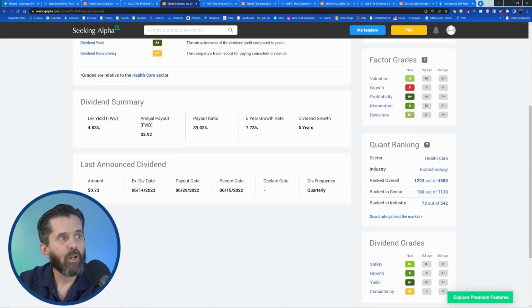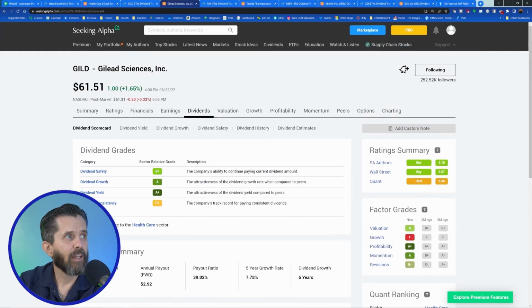The payout ratio is 39%. That's a healthy payout ratio. And the 5-year growth rate is almost 8%. That's a really good 5-year growth rate. And they've been growing their dividend for 6 years in a row. So this is a really good company, Gilead Sciences. This is the one I'm actually going to be doubling down on, buying more shares and keeping this position.